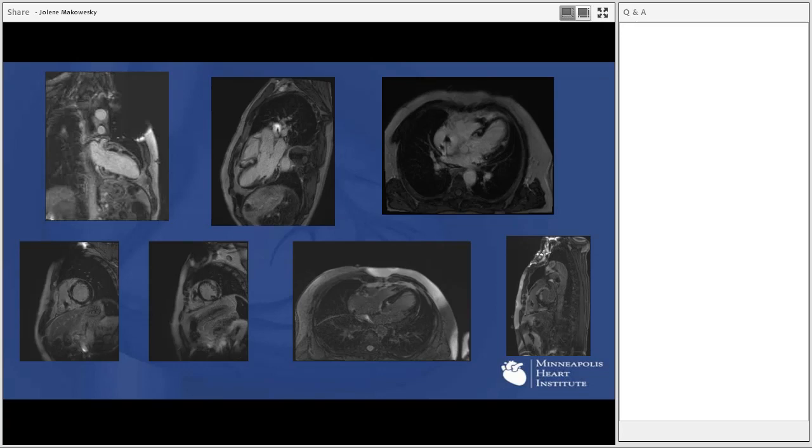Delayed hyperenhancement imaging was performed, and you can see he has these skip lesions, almost moth-eaten. Lesion here, here, here. This is a 2-chamber view. So you have kind of skips. This is not contiguous. Multiple areas in the septum, inferior wall, septum, lateral wall. Again, some subepicardial, some transmural.